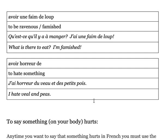Avoir une faim de loup. Qu'est-ce qu'il y a à manger? J'ai une faim de loup. What is there to eat? À manger. D'accord?